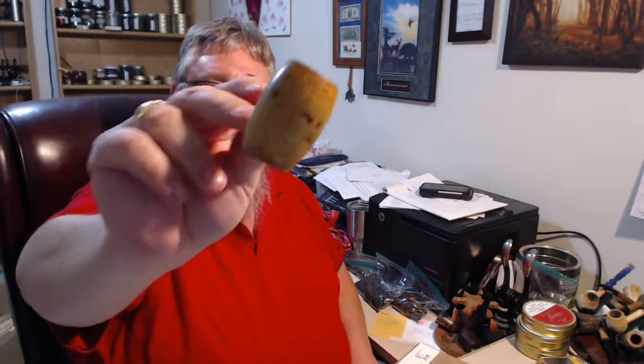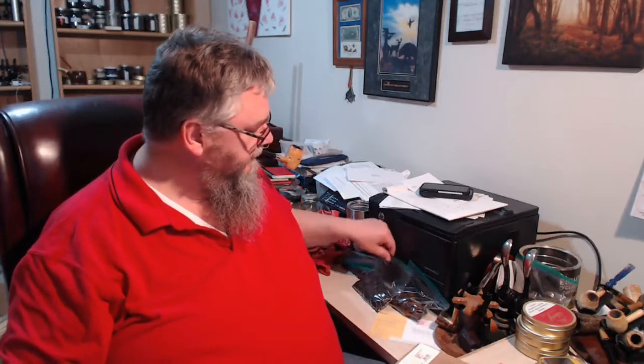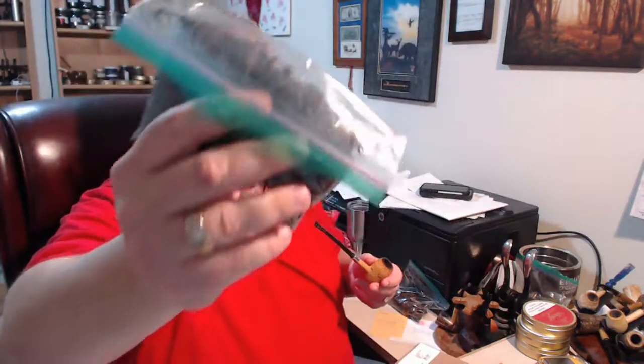Let me get you right there. Housekeeping is the 2017 Corn Cob Nation Pipe of the Year. Look at it, look at it. Yeah, it gets used. Just got home. Come on, load up. Got part two of housekeeping. Here's some English long cut from the local brick and mortar down the street. Really good stuff. I wish I knew who was the real maker of it.